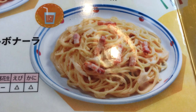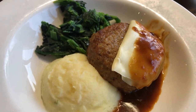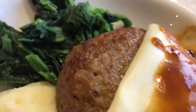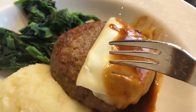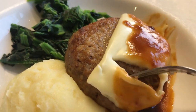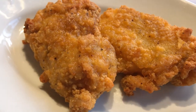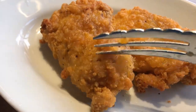It has the drink icon next to the dish. Here is one of the kids' dishes. Came with a drink bar. Some fried chicken. Now this item was seasonal. It isn't on the menu every time.